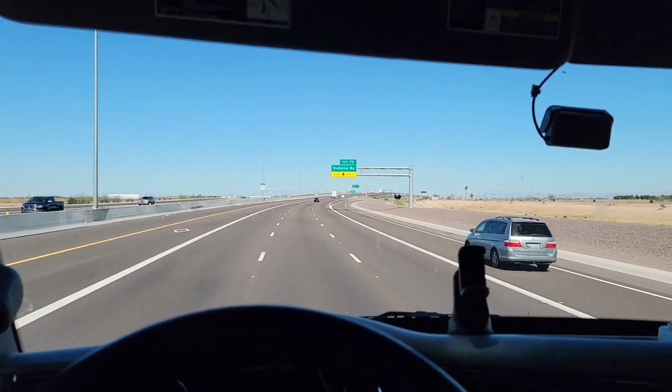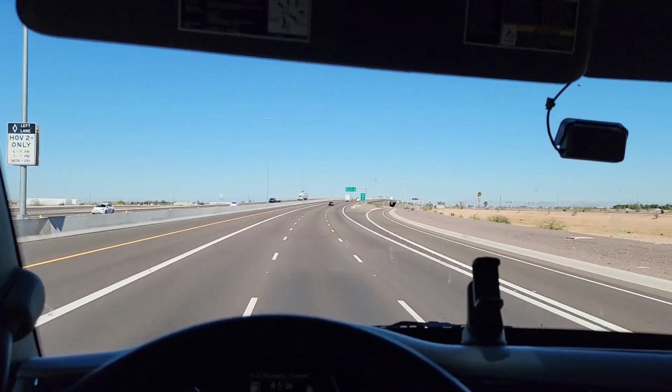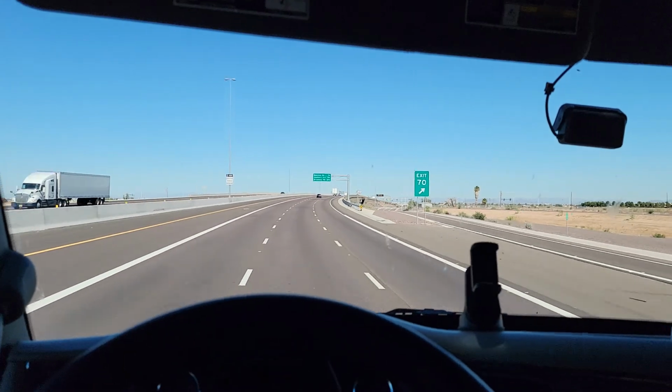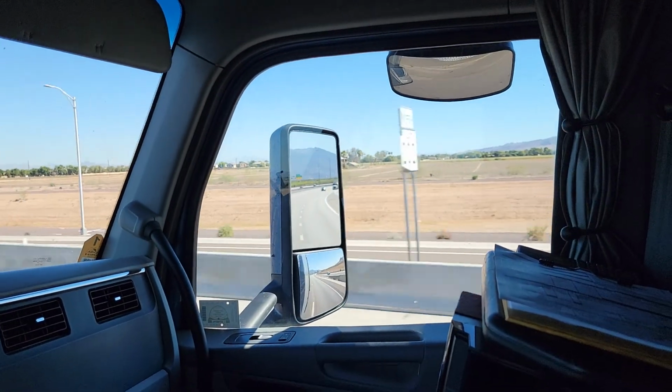But right now the car in front of me is going fine. I'm going about 70. I'm just going the freeway speed. And the fast lane, I just let the fast lane do what it's going to do. I pay more attention to the slow lane.